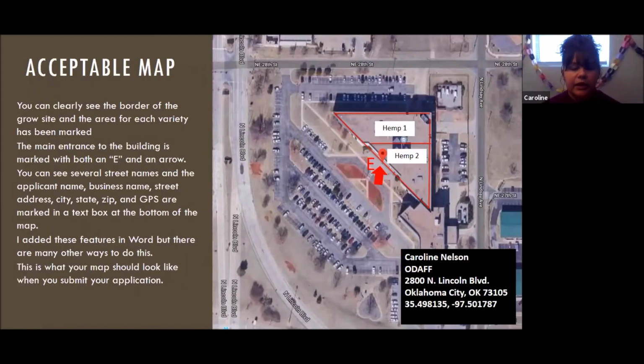Here is an example of an acceptable map. So I pulled this slide off of the PowerPoint that I have on the ODAFF Hemp webpage. So I made one for 2020, and you'll still need to have the same type of map. It needs to have a border around the grow area, and it needs to have an arrow marking the entrance. You need to have a square on there showing the name, business name, address, along with the GPS. And if you notice, I've got several streets here. So you need to have at least one marked road on the map that you submit.